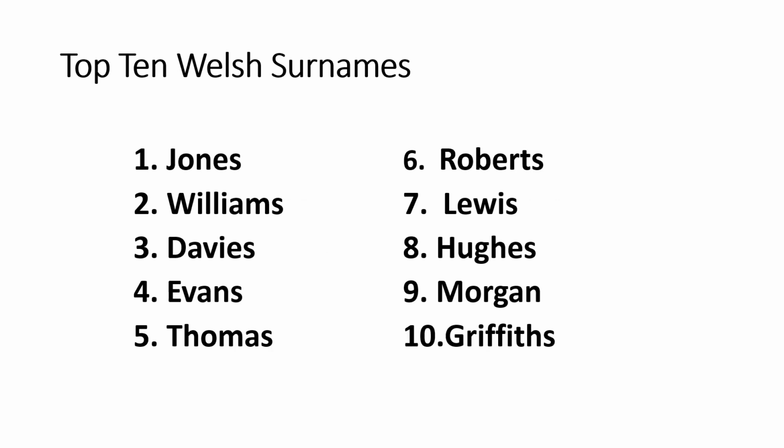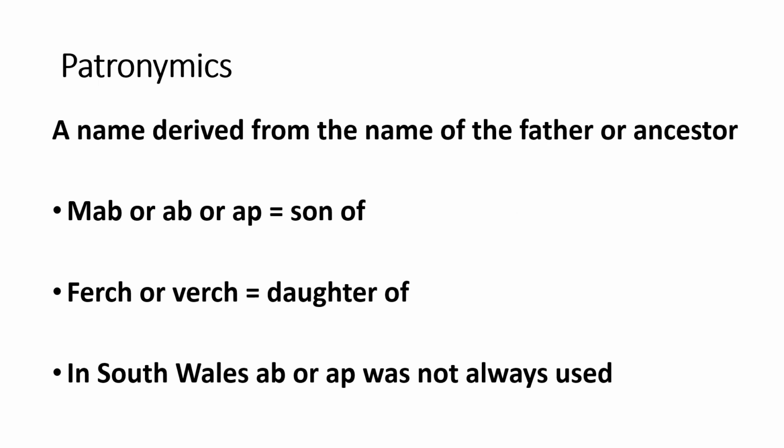Because of the common names that were used when Welsh families started adopting fixed surnames, you ended up with a small pool of surnames. And so the top 10 surnames in Wales account for over 50% of the population. So you've got a lot of people with the same name. And that's one of the drawbacks to doing Welsh family history. But at the same time, as you learn to deal with that, as you learn to work around those problems, it'll make you a whole lot better at family history research for any area that you're working in.